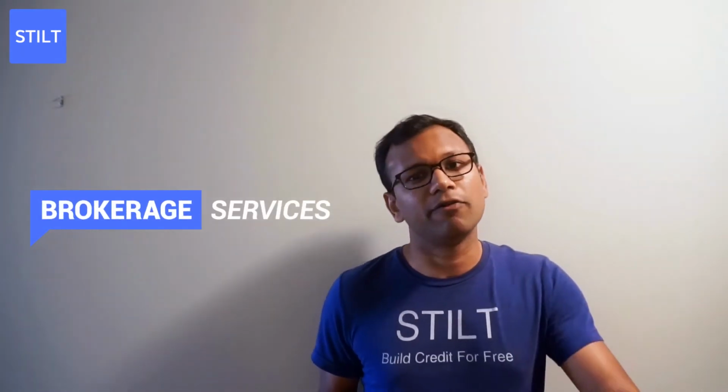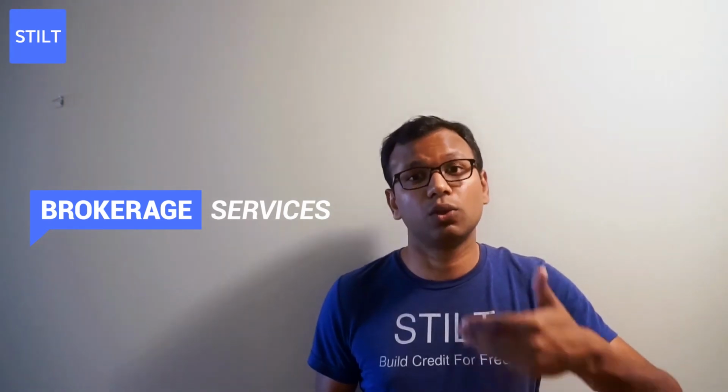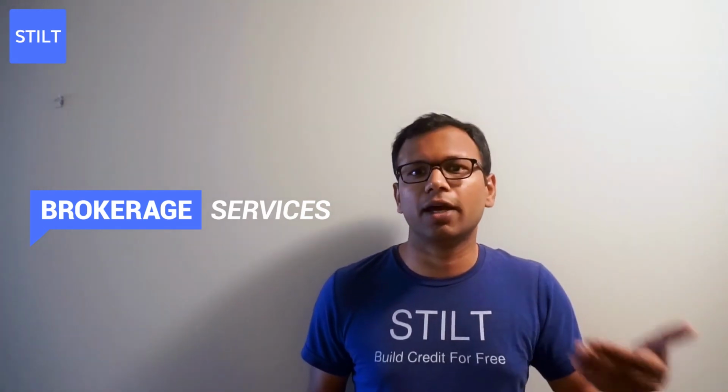A lot of banks also offer brokerage services. So if you want to invest money, you open a brokerage account with them, and then through that brokerage account, you are able to invest in mutual funds, ETFs, stocks, and so on and so forth, and the bank sort of facilitates that for you. So that's primarily how all the banks make money, but the majority of the revenue comes from the interest that they earn on credit cards and loans and auto loans and personal loans.